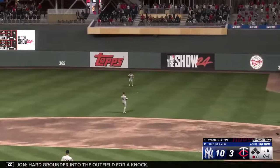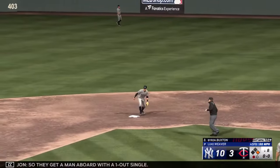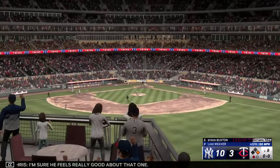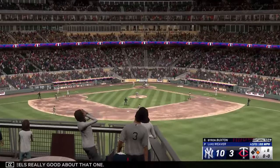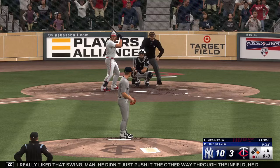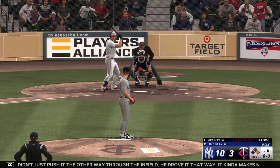Hard grounder into the outfield for a knock. So they get a man aboard with a one-out single. I'm sure he feels really good about that one. I really like that swing. He didn't just push it the other way through the infield. He drove it that way, and it kind of makes me think he was thinking opposite field as he stepped into the box. Got a pitch he liked, and he got it done.